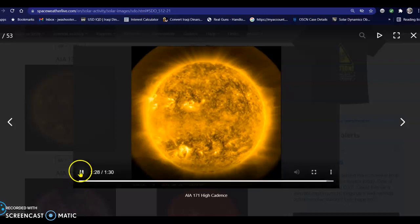Okay, now did you see that? Did you see that little blip? What this does is it takes a picture. These satellites take a picture every 12 minutes, and then it puts it together in this little GIF, if you will. Look at the surface of the sun, almost right smack in the middle, just north a little bit. You see that? See how it's doing that? That's more coming at us that we don't even see coming.